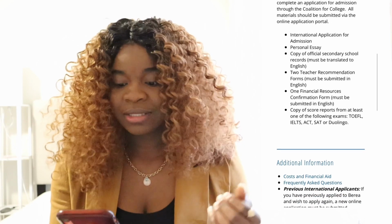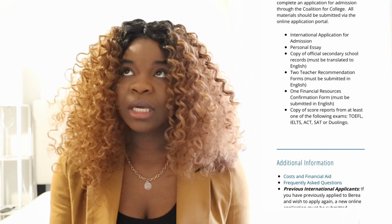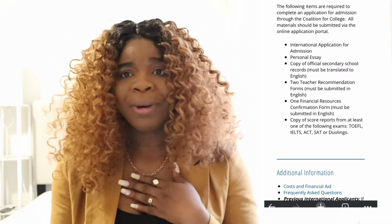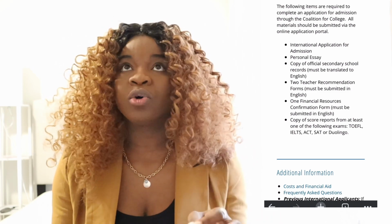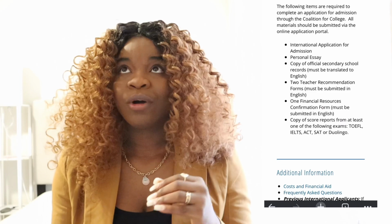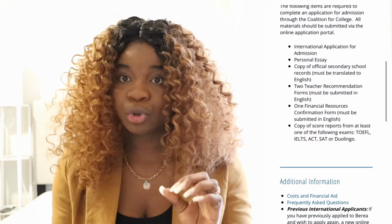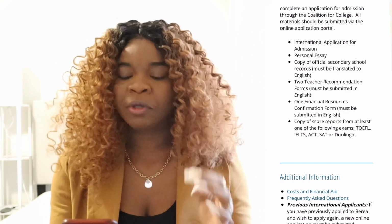So there's the international application for admission, there's the personal essay, there's the copy of official secondary school records, which are basically your high school transcripts. Then there are also 2 teacher recommendation forms. During my set, they took recommendation forms from professors and also from a religious head. I remember that my reverend from my church wrote a recommendation letter for me, and 2 of my professors also wrote recommendation letters. So I think they will also accept one from a religious head.